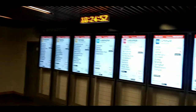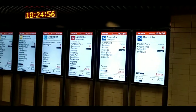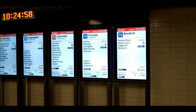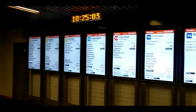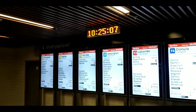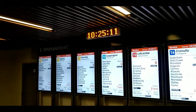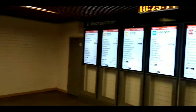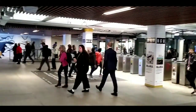For example, if you want to go to Bondi Junction, you can go to platform 5 in 9 minutes. And another one, you can have a look from here to decide which platform you can take the train to your destination. And this is the appearance of the Town Hall train station.